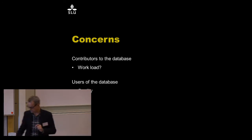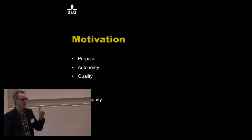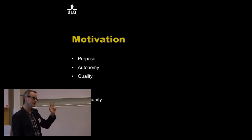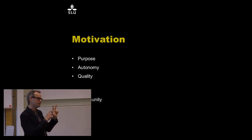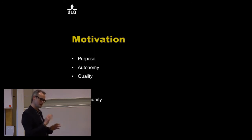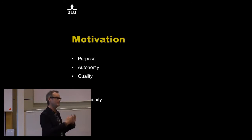And the interesting thing here is that I've learned from the social sciences that for motivation, there are three things you should think about: autonomy, purpose, and quality. People get motivated if they feel that they can check the box for all three. They don't get scared off by quality questions. They want to be good. That's what motivates them. You just have to put it at the right level, but they want to feel that they do good work. So I work more and more on quality communication.